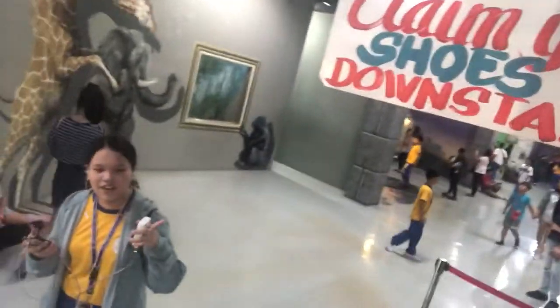All right. I think I'm getting closer to the exit, because I see this sign where I can get my shoes. Just trying to get my shoes and leave. I accidentally got into like 100 different puzzles trying to get out. And I still don't know if this is the exit. Oh my gosh. Okay, I think this is it. All right, looks like I found it.